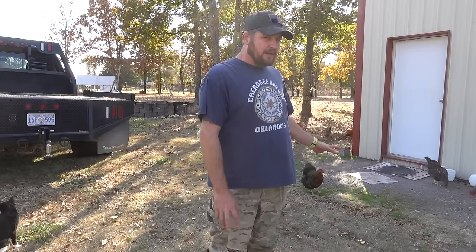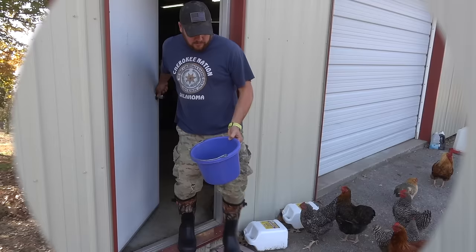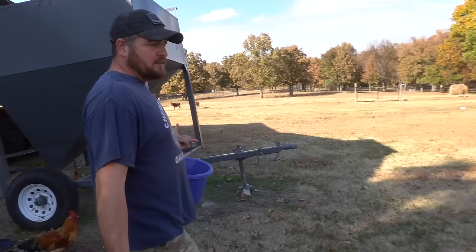And we're getting stalked by all these chickens. Look at this. So I'm going to show you, actually, let me grab some food. We're going to go feed the donkeys before we feed everybody else. Okay, I got some donkey food and I got some treats. So, like you guys know, we are new to these donkeys, or donkeys are new to the farm, actually.